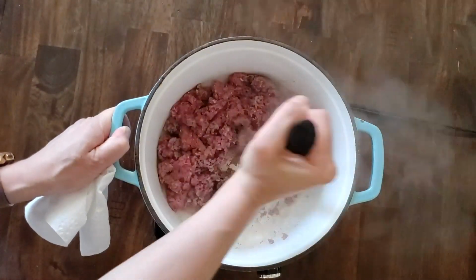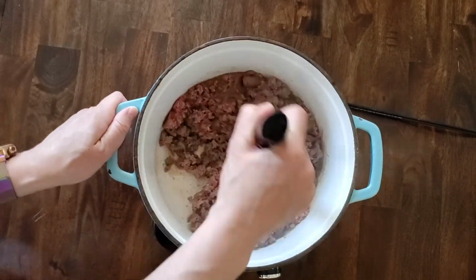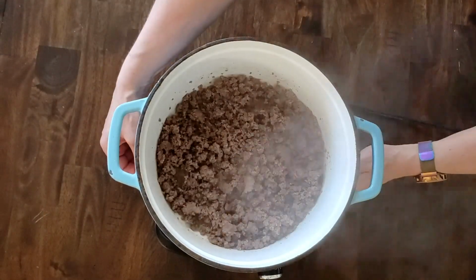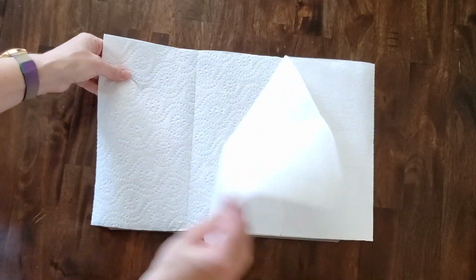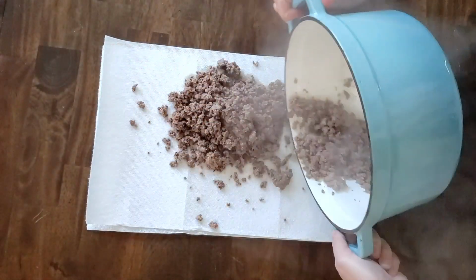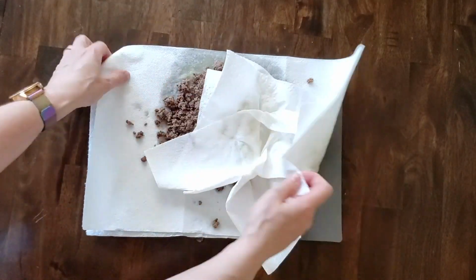Do you love my little meat chopper tool? I love it, it's my favorite thing. I will link to that down below. Just cook up your meat and then you're gonna drain it. Here's what I do. I have a flexible mat and I throw some paper towels down, a couple layers, and just dump my meat there and drain it out, pat it kind of dry.